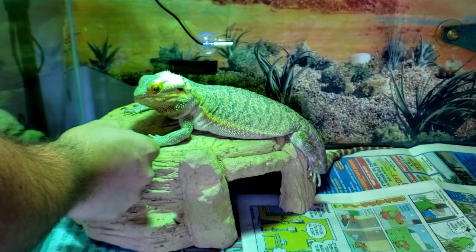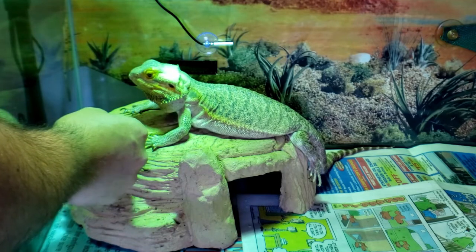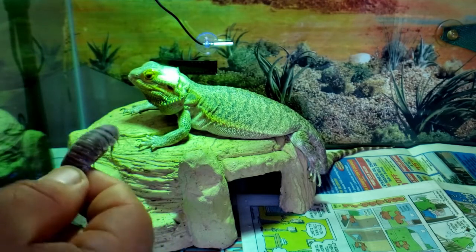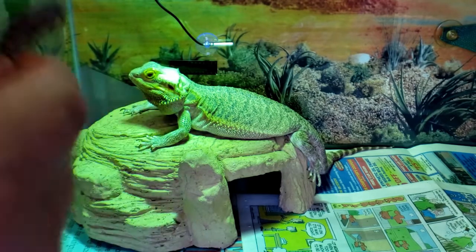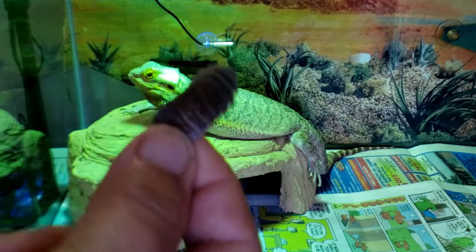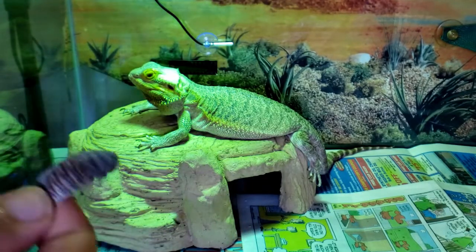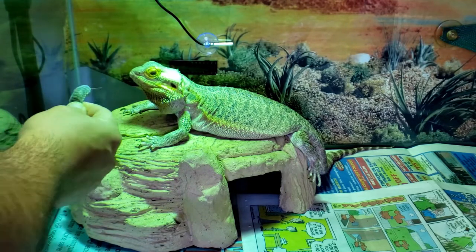Okay. That's interesting. So you saw she stuck her tongue out a little bit. She looked at it. She looked like she was going to eat it. She put her tongue out like she was going to grab it, and then she stopped. Now, to me, that's a reaction of some hunger, but she might not associate it with the roach. So we're going to try again. That was an interesting reaction.